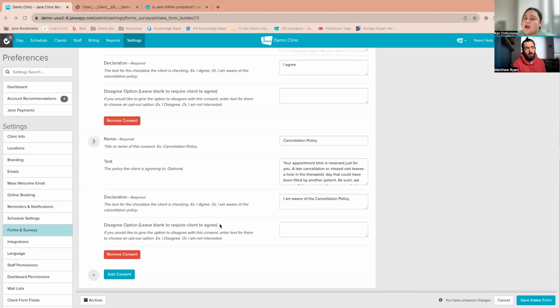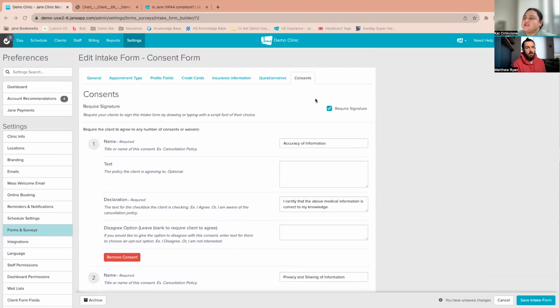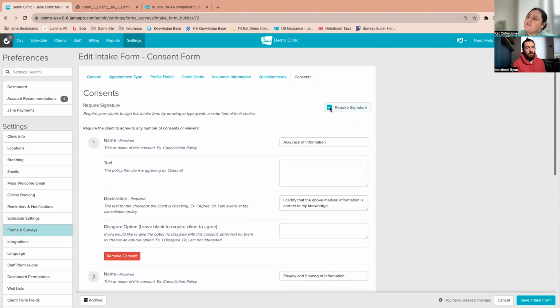And then once we're happy with our consent space, I can come through and require a signature. Always suggest clicking that box, right? And that's our consent form. So we provide the tools so that you can create your consent form. It's HIPAA compliant and completely customizable for you.